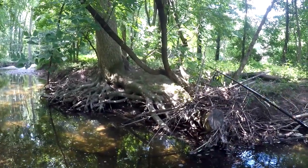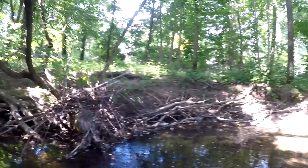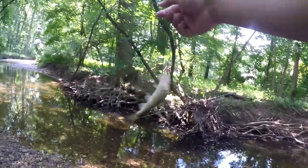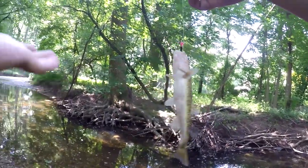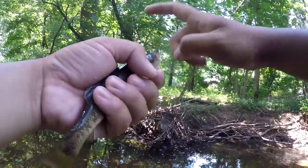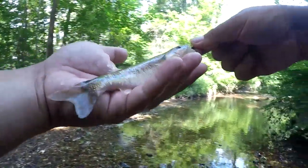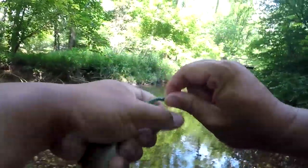I can see the fish down there, actually. Got it. It's another creek chub. I do not see anything long enough to be a pickerel. So I don't know, there could be a pickerel down there, but I don't see it. I may move to the next hole. This is the second creek chub of the day. Jeez Louise, man. Who would have thought in a creek this small there would be creek chub this big?